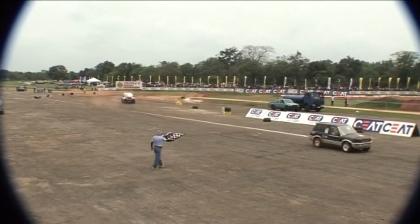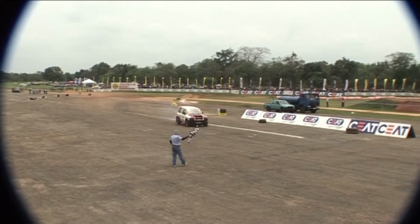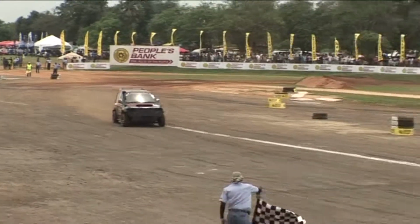Although Ishraq grabbed the lead from the start line, Dinesh reeled him in by the halfway mark and then managed to stay ahead all the way to the flag.